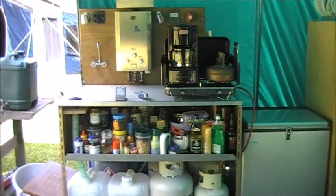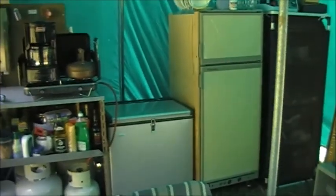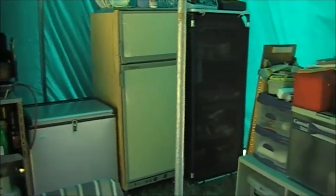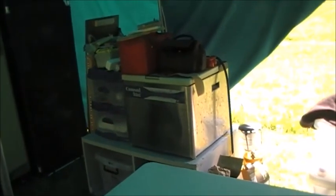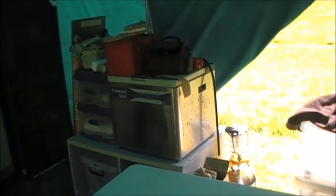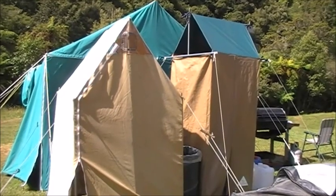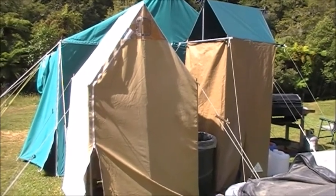hot and cold shower. The freezer, fridge freezer, pantry cupboard and more storage, frozen and otherwise. The shower tent, and would you believe, a flush toilet.